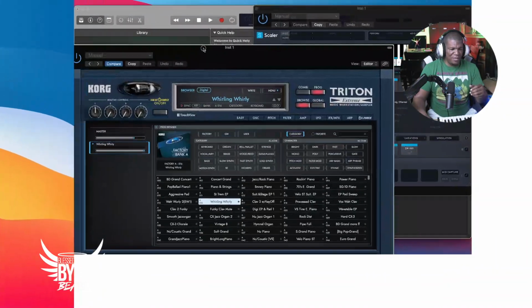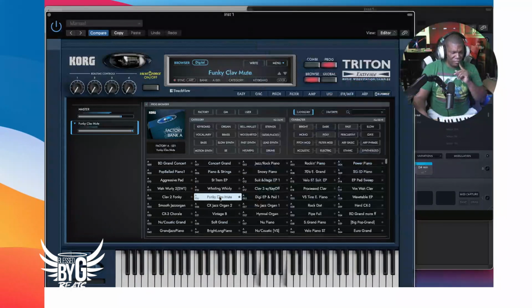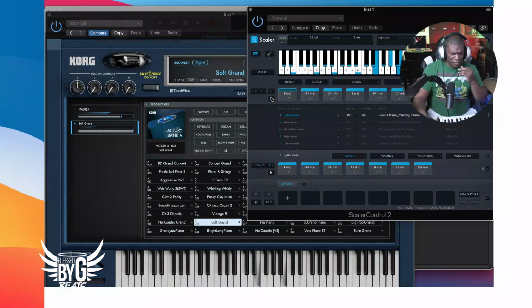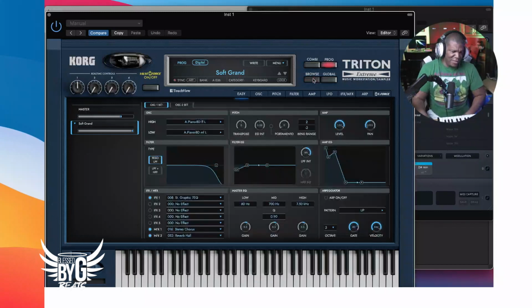When you're dealing with the Triton, of course, you can do some editing too. We'll look at that in just a moment. I really do think the pianos, I've gone through some of them and they just sound so good. They really do. Let's go to the next category and then we'll look at some of the editing functions and then we'll get out of here. There's just so much.